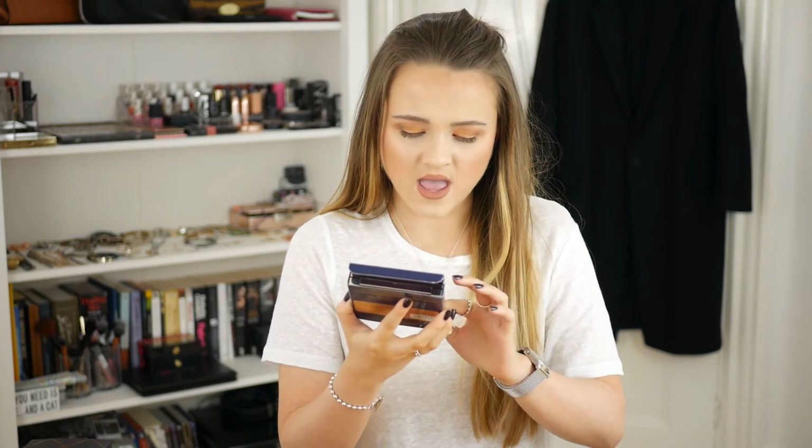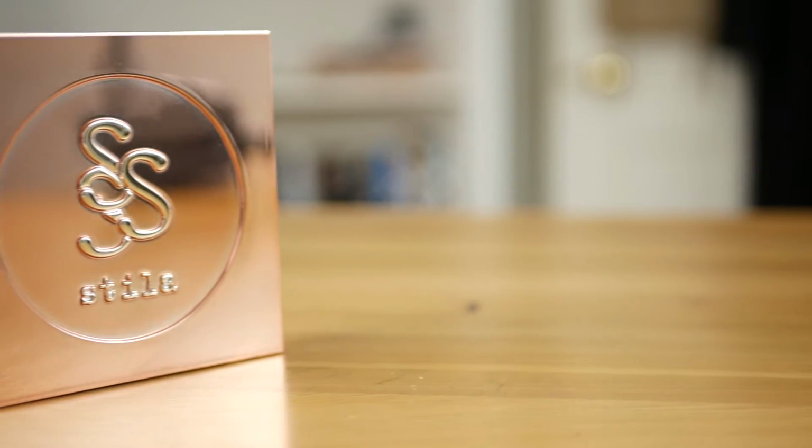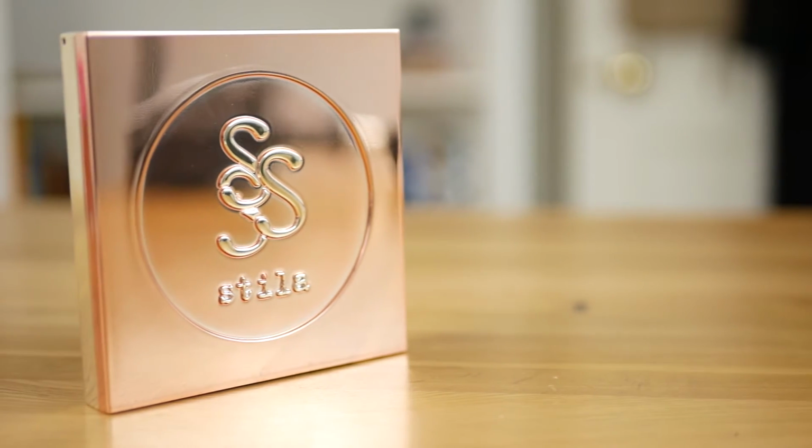So the next one is another eyeshadow palette, and it is from Stila, and it's called the Eyes Are the Window Shadow palette. This is another really pretty palette, obviously rose gold. It looks quite similar to the Naked Decay one, which, oh, it's just so nice. I think I'm kind of drawn in by pretty palettes. But no, this is actually really, really good as well.